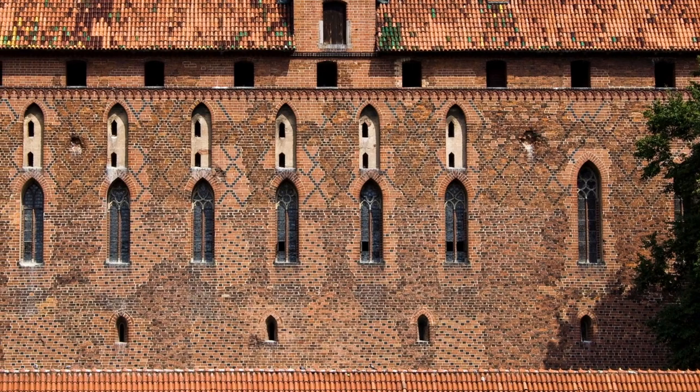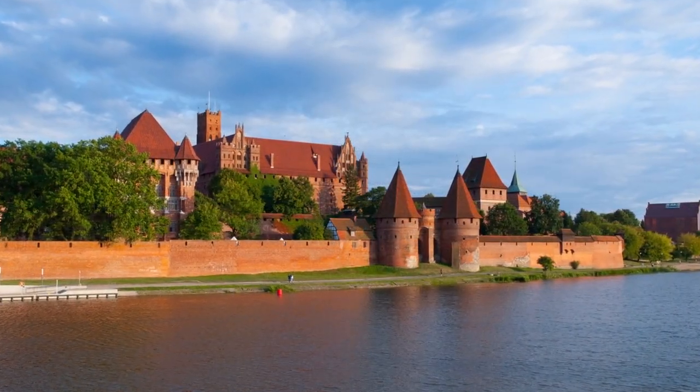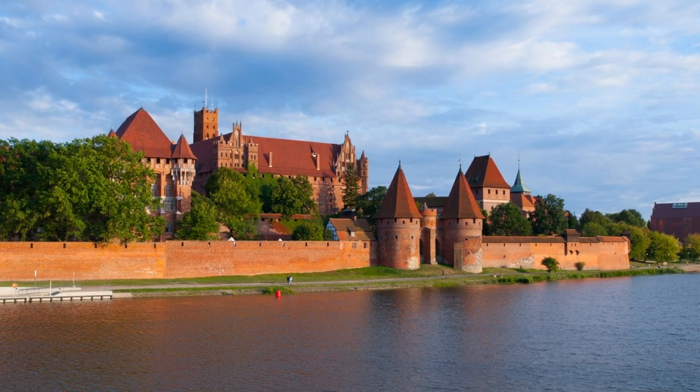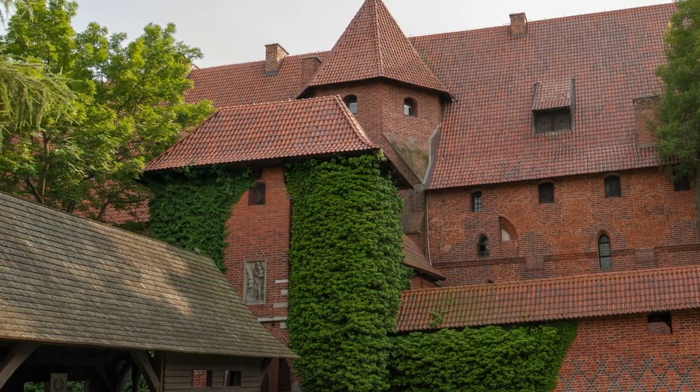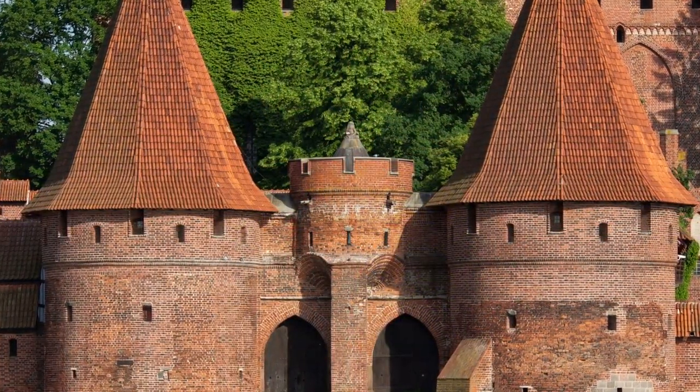The impressive complex consists of three castle sections, each surrounded by a moat and connected by a bridge. The castle has seen a variety of uses over the centuries, from royal residence to military stronghold to museum.